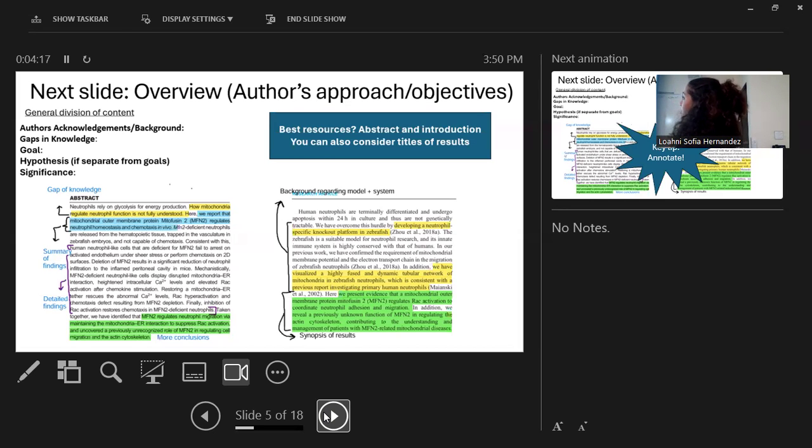The best resources for this information are your abstract and your introduction. If you look in the article, it quite literally says abstract, introduction, and it gives you pretty much all this information. You can also consider the titles of your results. A lot of times the results are divided into different sections and they have a title that summarizes what exactly went on within that specific subset of figures. And that's also a great resource.